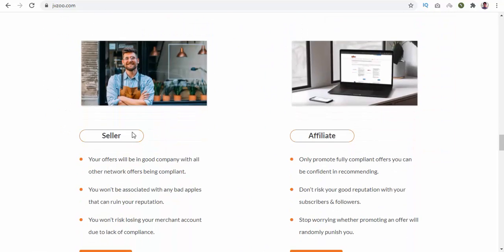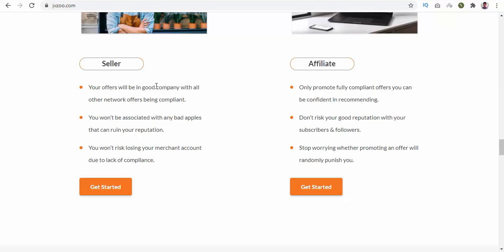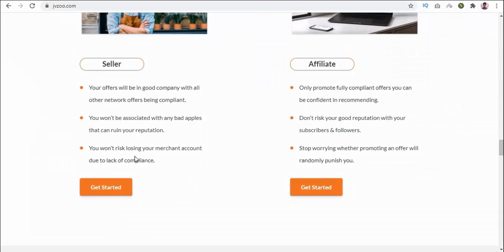Next, what it means for sellers. Your offers will be in good company with all other network offers being compliant. You won't be associated with any bad apples that can ruin your reputation. You won't risk losing your merchant account due to lack of compliance.